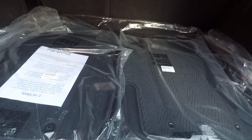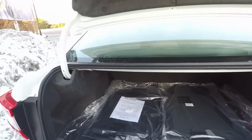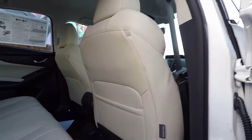And then if we pull this up, you can see a little bit more into there with the bar and all that. But you can fold these seats down in the rear to get extra storage space. This isn't as much space, so if you want a little bit more space in the back, go for the hatchback variant.